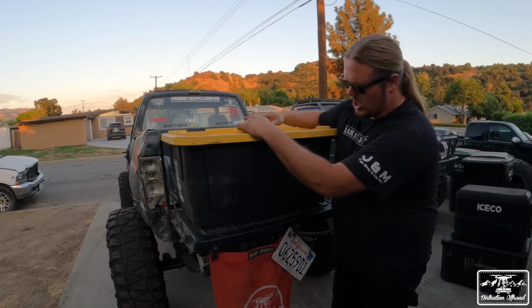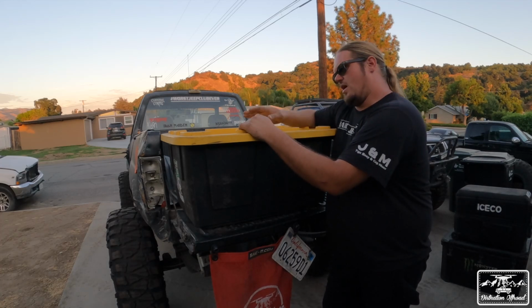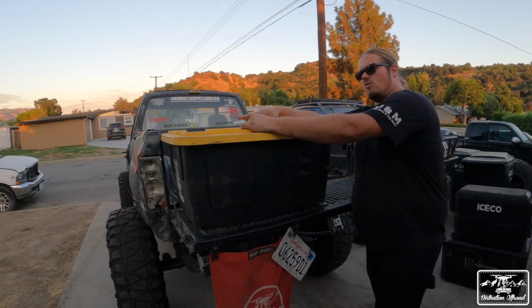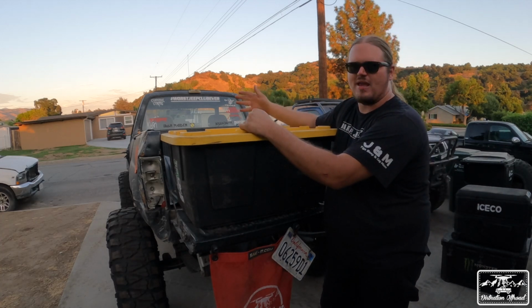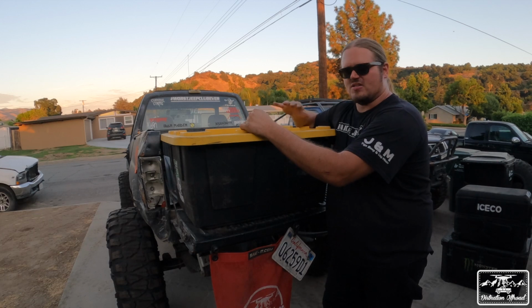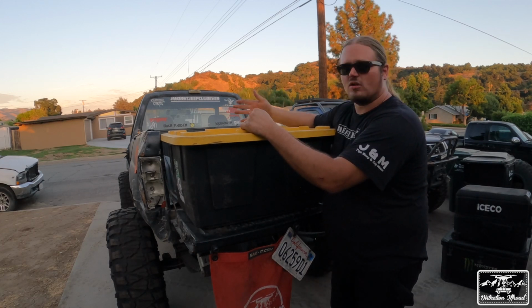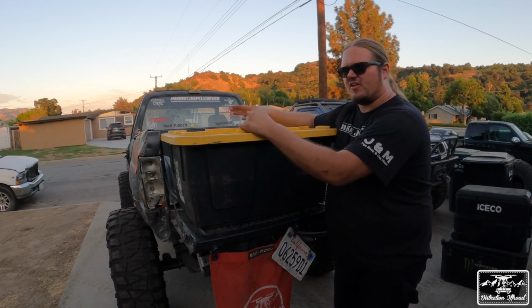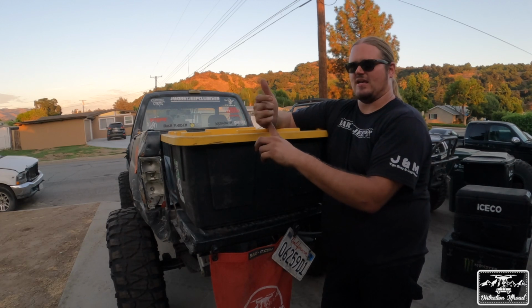Now this honking piece of Tupperware carries a lot of our camping equipment. I also keep food inside here. So let's say it's just regular snacks, chips, bread, whatever it may be. I keep that stuff inside here, as well as a bunch of generic camping items, because we are living out of our vehicle.